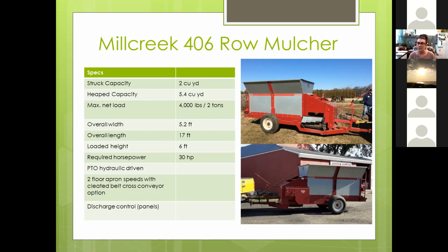And this is a side discharge bulk material spreader. So it's excellent for rows or operations such as vineyards, orchards, berries, and nurseries. It's about 5 feet wide, so it can go through some of those narrower rows. It has a heaped capacity of 5.4 cubic yards, and it requires a tractor horsepower of at least 30. It also has PTO hydraulic drive. And this one can also be easily transported with a pickup truck.